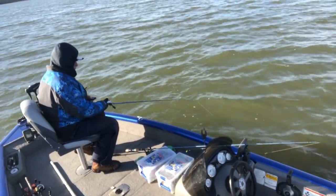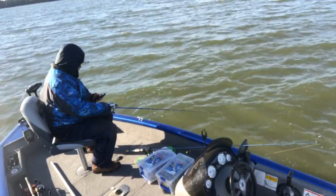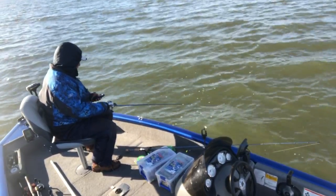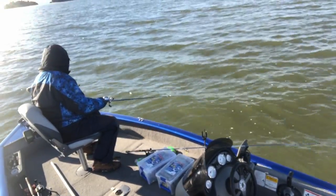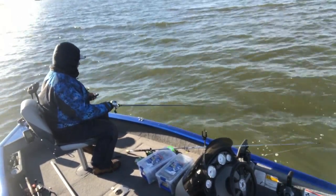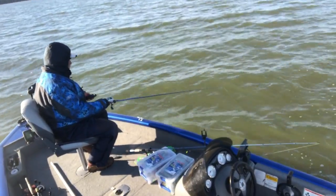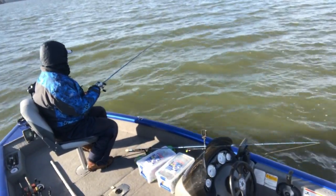You people out there having trouble with your line twisting, you ain't using a big enough head, or you ain't using a solid body jig. You got to use solid body. That's why I like solid body. You start using these little small crappy jigs with the light head, 16th and stuff, all you do is end up with knots, and you can't really jerk it a lot.